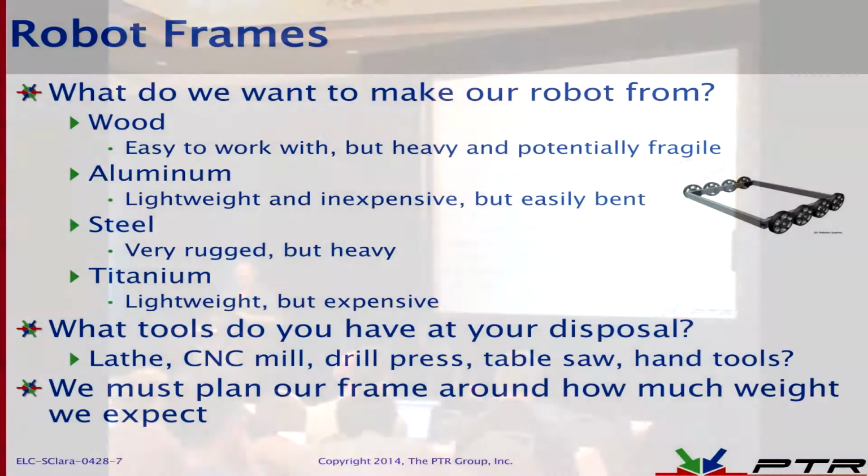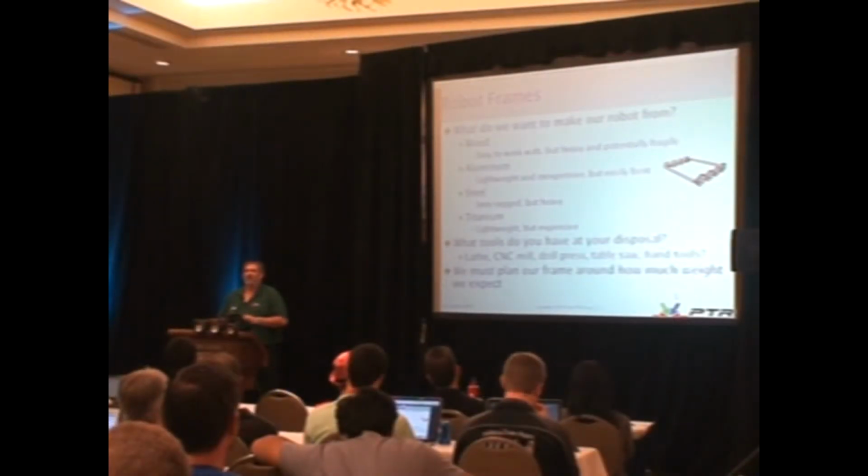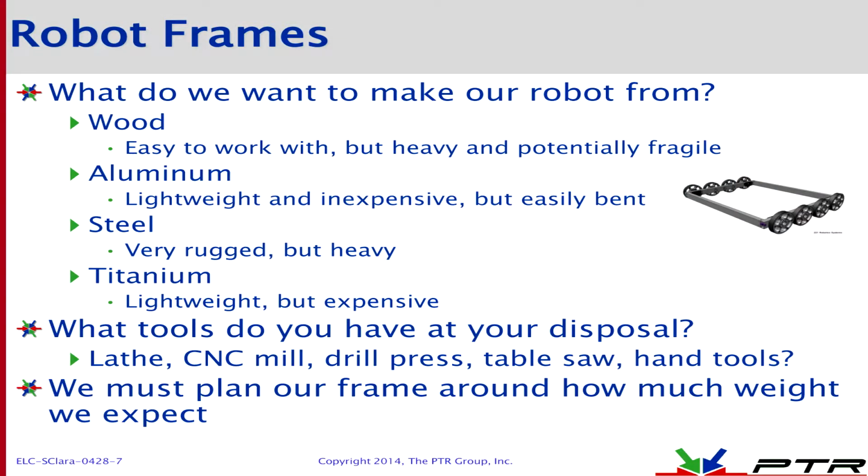Steel, there's a lot of devices, a lot of robots out there that are made with steel. These are typically bigger military robots. They may be as much as 10 gauge, 12 gauge cold roll steel, effectively bulletproof kinds of things. But those are really heavy, very difficult to work with. The power plant to make those things work is not very easy to work with. Titanium, that would be great, but titanium is outrageously expensive.